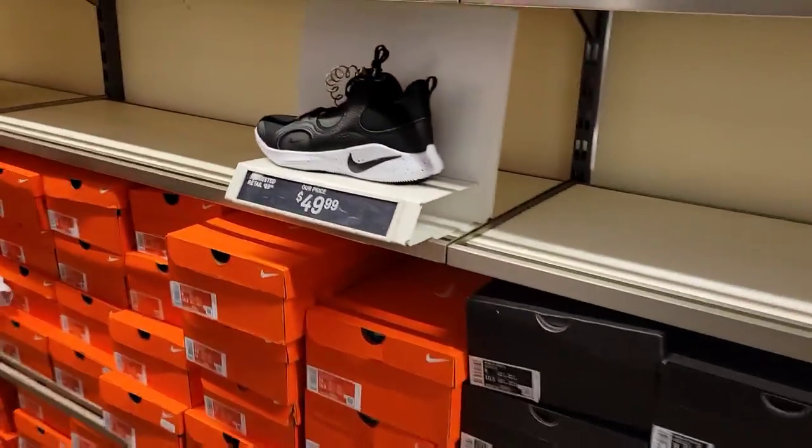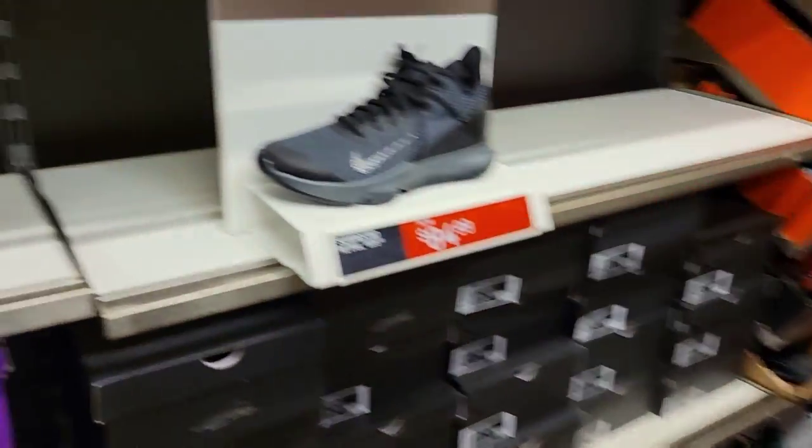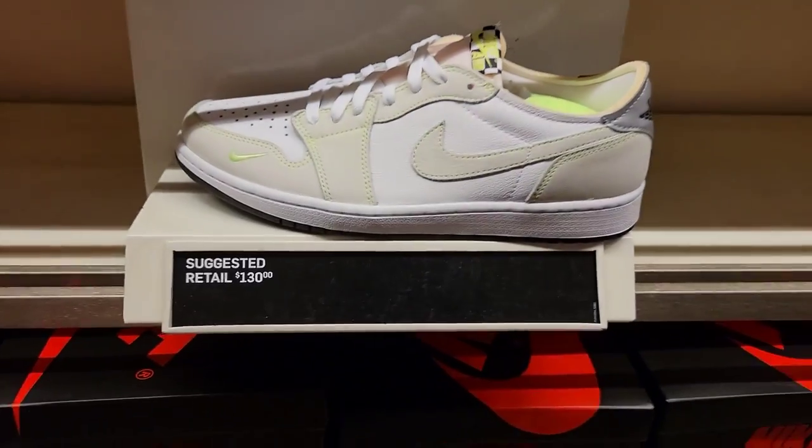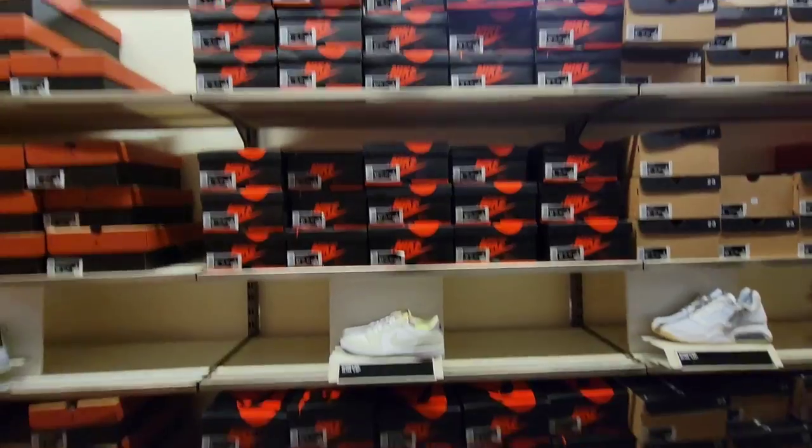So I guess the threes are gone. Witnesses gone. I got a bunch of these here for 130, which I think are dope. You guys see, I got a pretty good size run. I'm sure it's one per person.